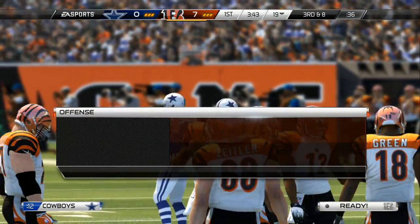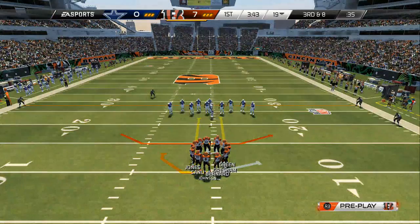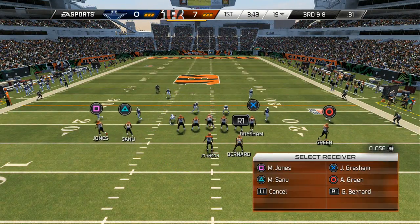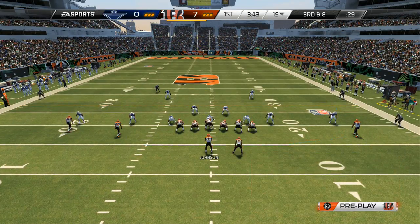Well, you want to put all the pressure on the quarterback to make really good throws down the field. Play tight man-to-man coverage. It takes perfect throws to get completions. Not there that time.